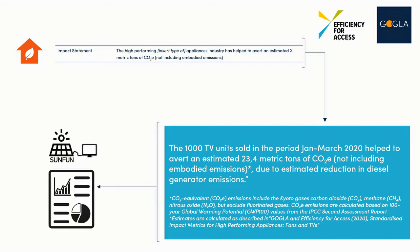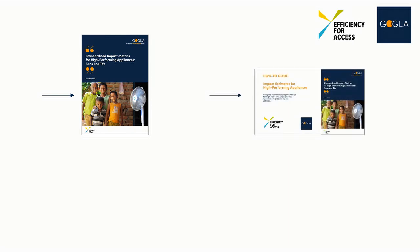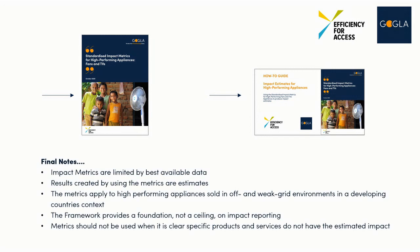Everything you want to know about the impact metrics can be found in the publication, which you can download from our websites. And there you will also find a quick how-to guide on using these metrics. When using these metrics, it's important to keep in mind that the work is based on data that is currently available. With more research becoming available, we can strengthen the default values, update them when necessary, and add more metrics. But because of this, we should always refer to the calculations as estimates.